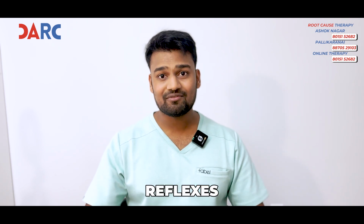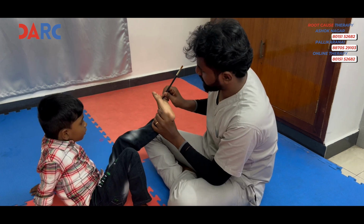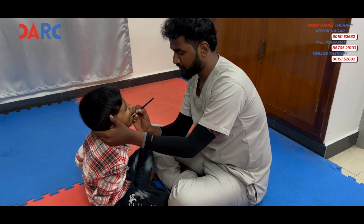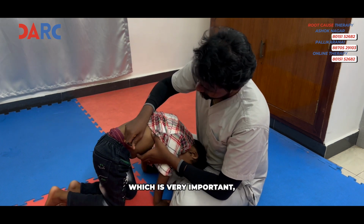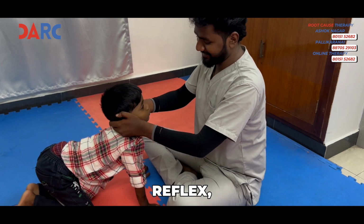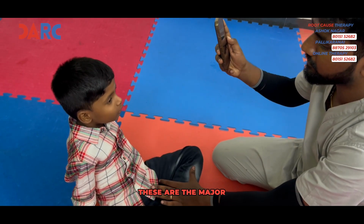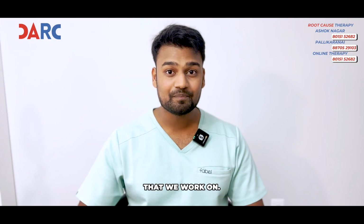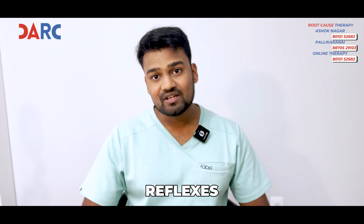There are 8 main reflexes that we focus on. First is the palmar reflex, Babinski reflex, rooting reflex, snout reflex, spinal Galant reflex, which is very important, asymmetric tonic neck reflex, symmetric tonic neck reflex, Moro reflex, and then optokinetic reflex. These are the major reflexes that we work on, but there are more than 20 reflexes present inside the human body. Most of these reflexes require proper integration.